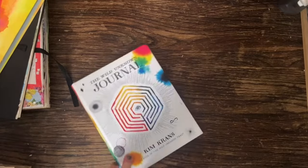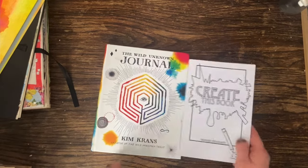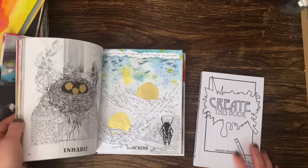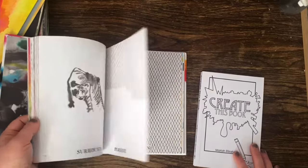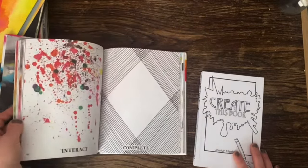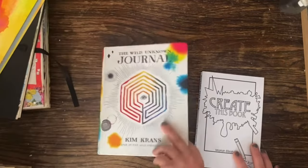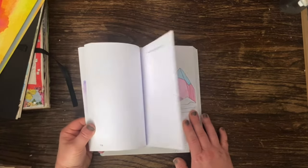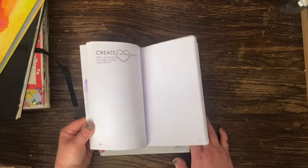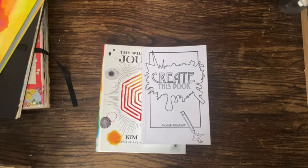The next point, if you're scared of the first page, is to buy a book like this. So there are different books like this out that give you prompts. So the Wild Unknown Journal, I've shown you this before on this page, but on each page there's a prompt or a pattern to get you started. This is what the book is like when you buy it, and they're pages with prompts on to get you started. So you could buy a book like that, or this Maria Elizabeth book, Create This Book. Look, here's a page that I've started already, but you've got ideas already on here. That might be another way to get over your fear of the first page, because it's already got a prompt on there to start you off.